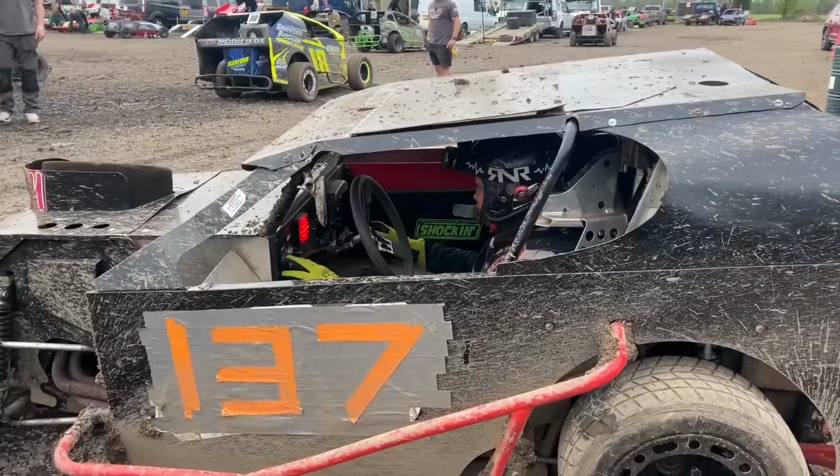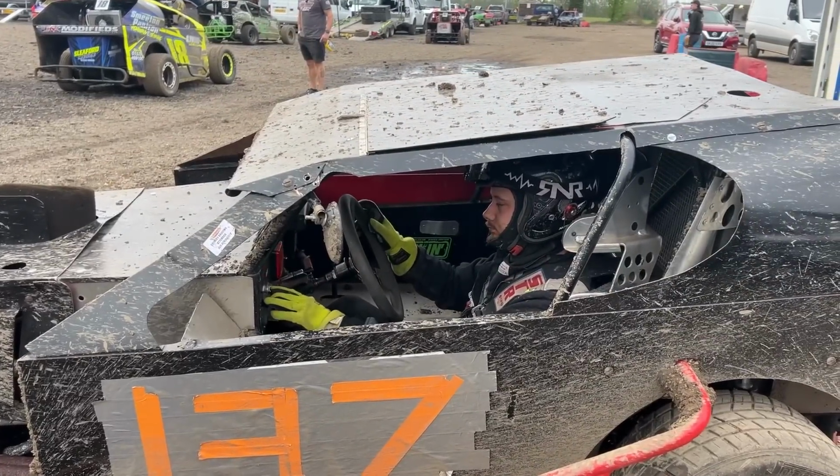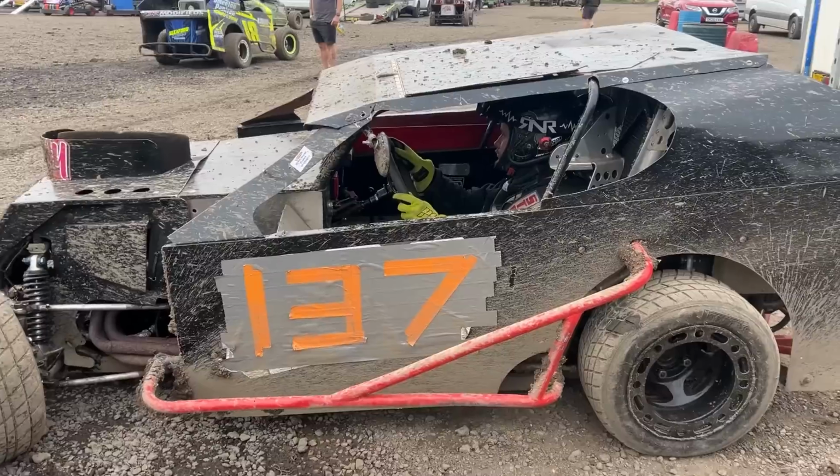If I was to ever race these full time, I would need a whole day on learning how to use this bloody clutch, because that was really annoying me.